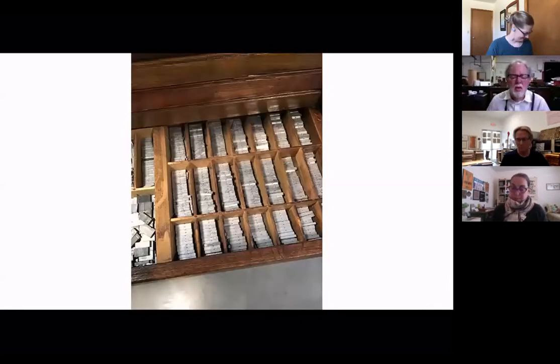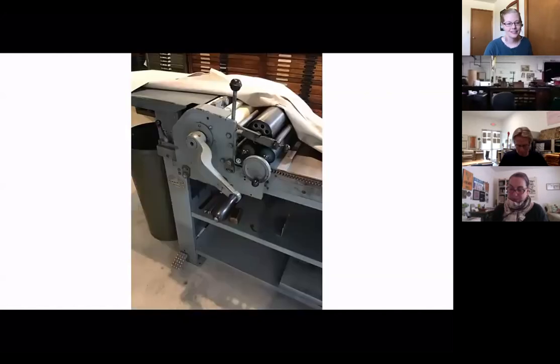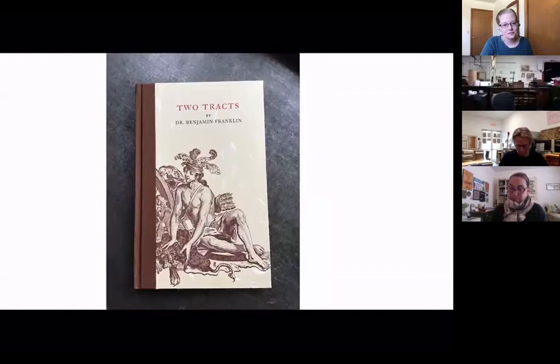And I know all your type cases look like that, right? You can imagine us moving. How many drawers of type? It was so much fun, but we were very careful to keep them in order. And the Vandercook has the original cover. We've got his trash can, we've got his stools, all the equipment. And so we just love it. And a few more examples of K. Michael Kramer's work at the printery.